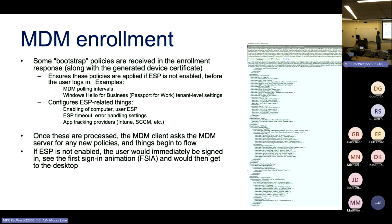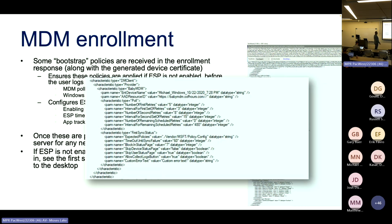So you'll see the certificate payload is a big blob of base64 data. And then there's a whole bunch of other stuff. That other stuff is like an initial policy payload that configures things about the MDM enrollment, as well as some other things that need to be set on the device before a user can log in. Now, as part of that, there is a set of polling values sent and first sync status. Those are all ESP settings. So the enrollment payload that comes back to the device says, I want you to turn on ESP, and here are the settings that I want you to use.